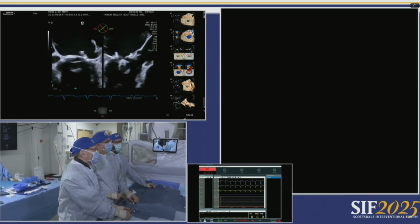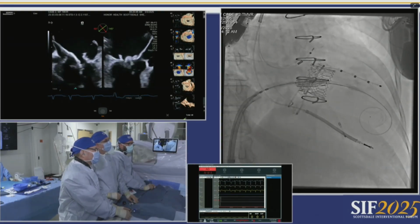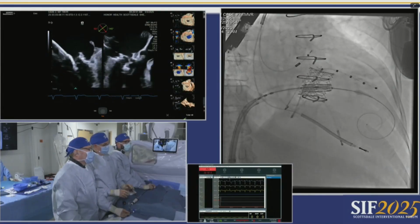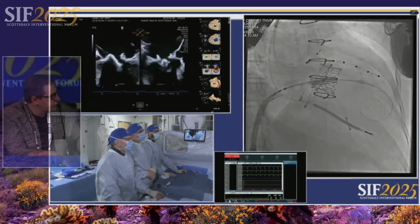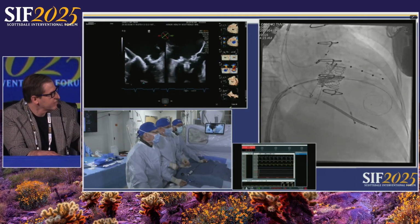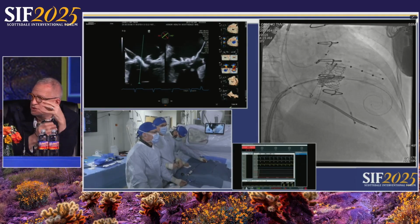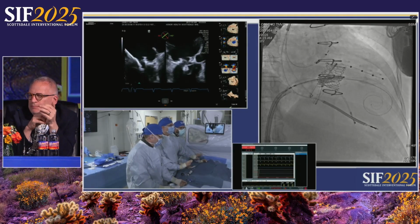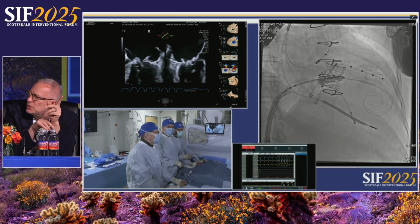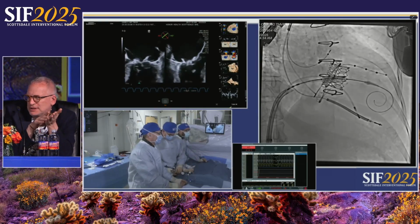So I would imagine that if you use a smaller valve, there's a better chance of full circularity this time, but there would be potentially a risk of PVL. Is there a role to sew something around this to reduce the risk of PVL? PVL is not going to be a problem. This is going to round all the way out. But the average here was around 24, so if you try and push this 23 to 24, I think you're going to get a good seal.